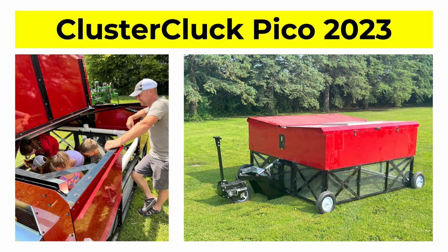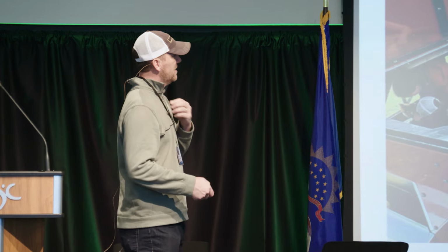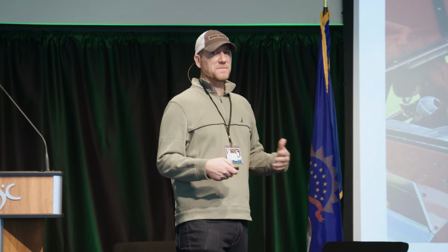The other thing I did, we've made a barn every year, and this is the cutest one we've made yet. This is the Cluster Cluck Pico. And the Pico is 7.5 foot by 7.5 foot, and it's really designed, I've kind of pivoted on where I thought our cluster clucks were going to be able to be marketed in the future. But this is a huge, probably our biggest opportunity with backyard poultry. So this barn is set up essentially not to try to feed the world, but to feed your family.